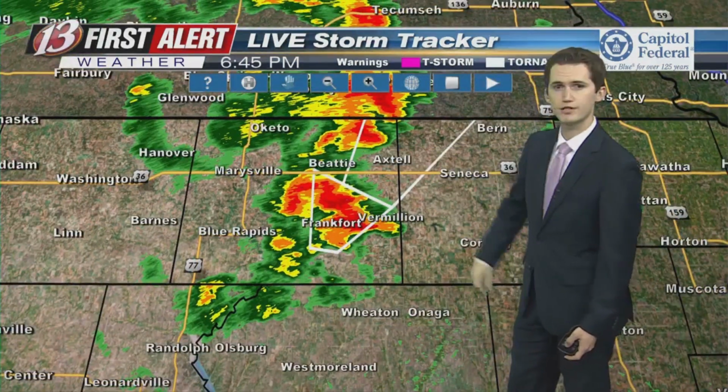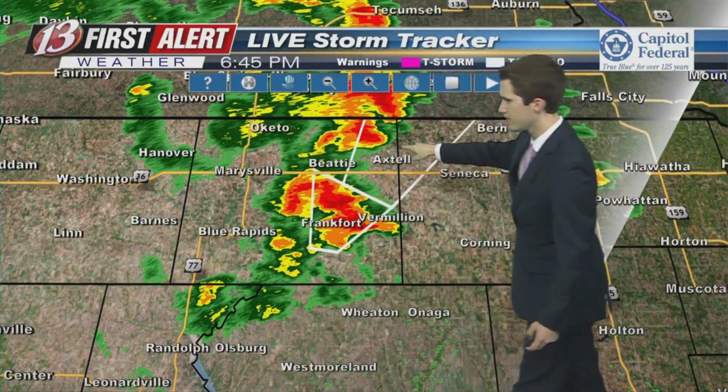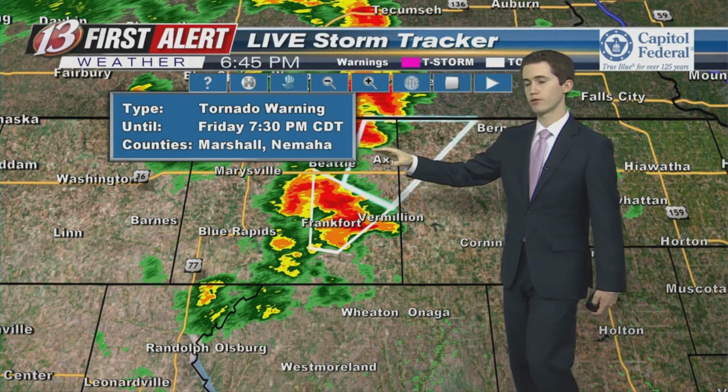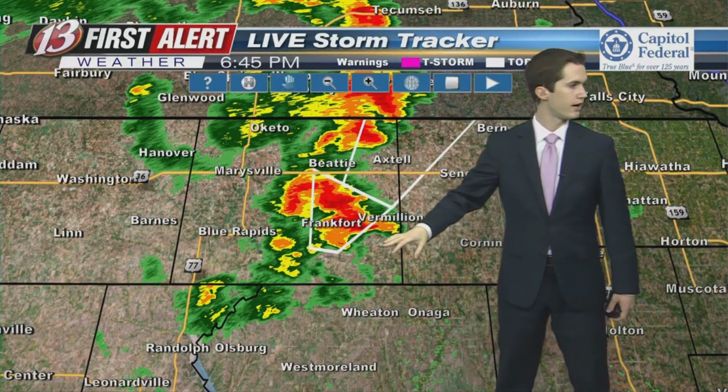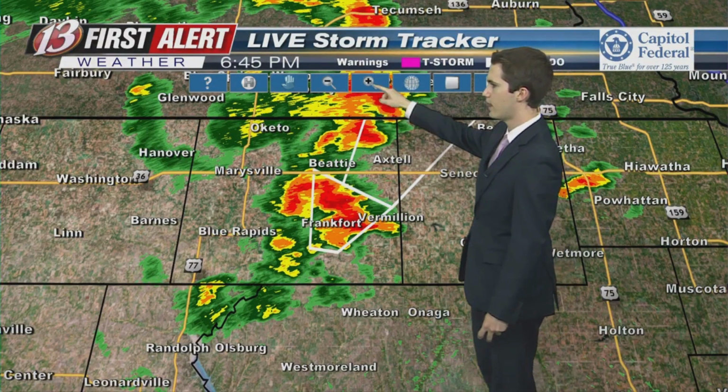But the National Weather Service has gone ahead now and issued a new tornado warning. So let me clear that off. This is a new tornado warning being issued. This is going to be for the eastern sections now of Marshall County, northwest Nemaha County. I'll highlight that polygon on here for you. And this warning is going to include places like Axtell. That goes until 7:30. So again, the National Weather Service has gone ahead and issued this new tornado warning as that storm continues to lift off to the northeast.